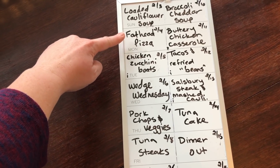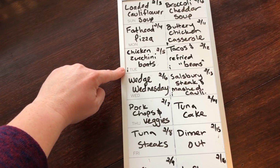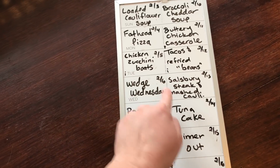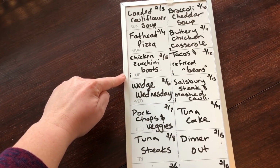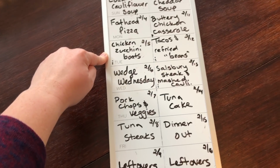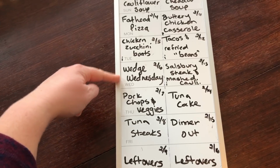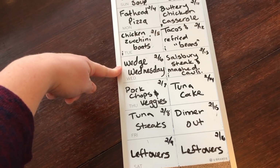So that is what's in Fathead Pizza, so I'll use up some of that tomorrow. This little eye on the meals means that it's an idea that I got on Instagram, so that way when that comes up I will be able to find the recipe. Chicken zucchini boats. I always do wedges on Wedge Wednesday. A big wedge salad is one of our favorite things to have.